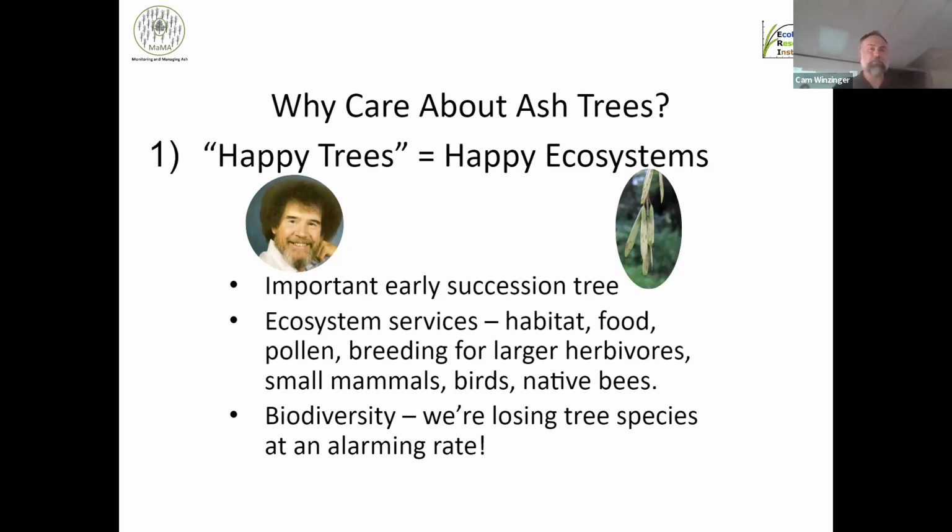Ash provide important ecosystem services. They provide habitat for birds and insects and small mammals. They provide breeding habitat for woodpeckers and nuthatches and owls. Sorry, they do not provide breeding services for larger herbivores. However, browsing for larger herbivores, the younger shoots are certainly preferentially browsed by deer, though they browse everything these days.